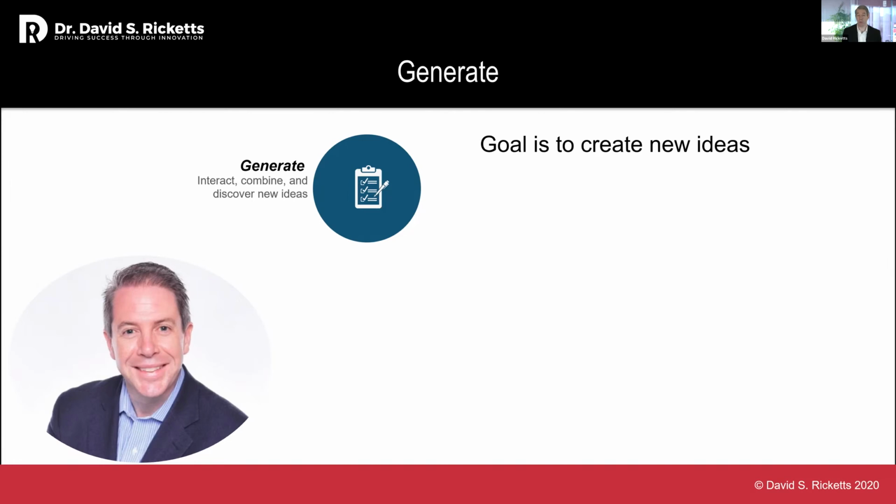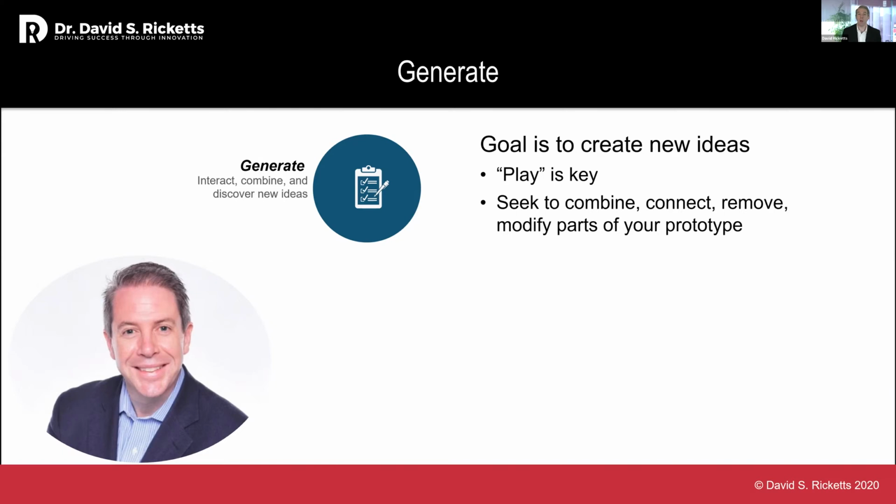The next one is to generate ideas. The goal here is to create new ideas. Play is key. When we talk about innovation, we see a lot of people talking about being carefree, putting aside constraints, playing. This comes in prototyping because you want to create something that you can play with. Why do we say play? Because if we build something that has a specific purpose and we use it only for that purpose, then we're really not learning anything. The idea of play is that we're using it for different purposes. We're trying different things with it, maybe random things, and just trying to have some fun. But really the fun part is that we're not necessarily using it in exactly the way it was intended, and that allows us to learn and see new ideas.